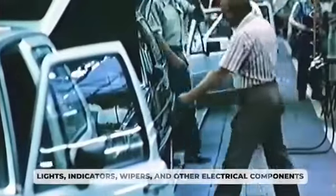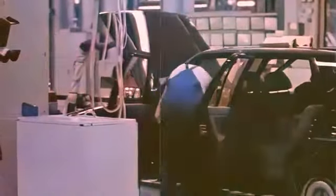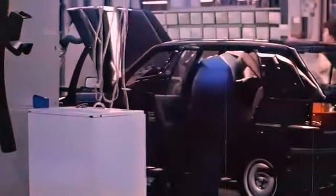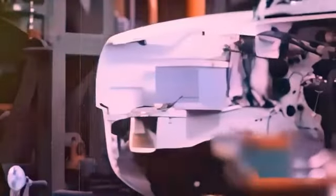Each car's electrical system underwent thorough testing before final assembly was completed. Technicians checked that lights, indicators, wipers, and other electrical components functioned properly. Any issues were addressed before the vehicle moved to the next station. This electrical testing became increasingly important as cars incorporated more electronic features.